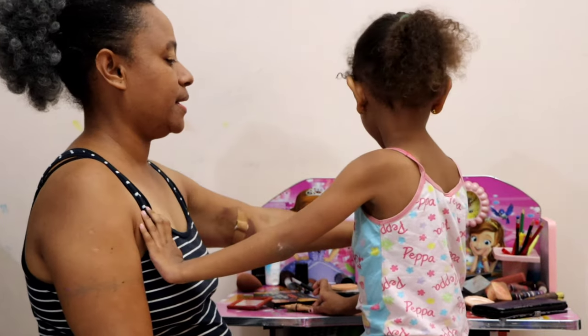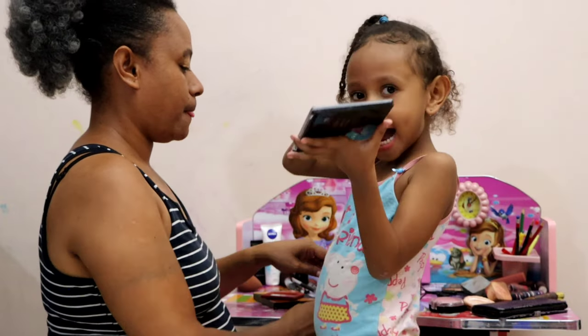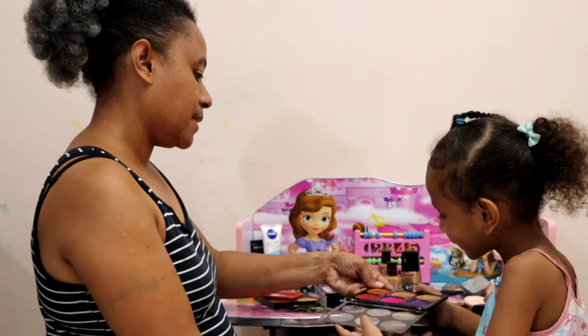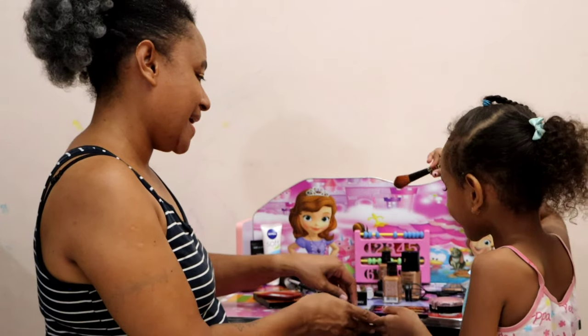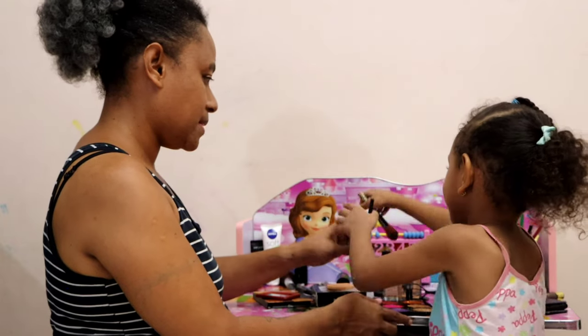Okay, and you can put the eyeshadow. Show it to the camera. Make sure you close this one too. This is eyeshadow. Make sure you don't drop. Wow, what's here? Yes. No, that's not the right one. Yeah, the right one is this one. This is the right one.